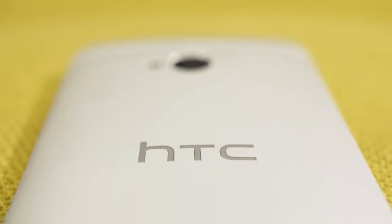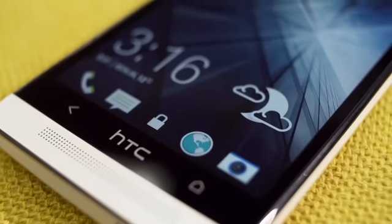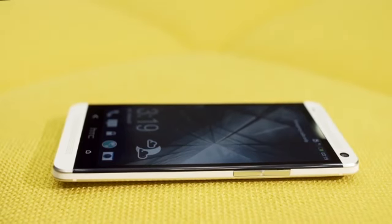Yeah, I really like the HTC One. Fantastic build quality, premium materials, and it's beautiful. It's a really nice design. Let's not chuck it to the back of the sofa.